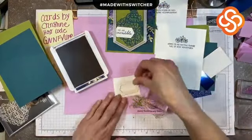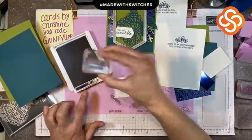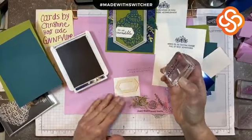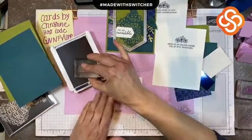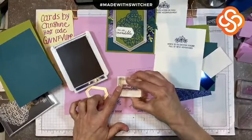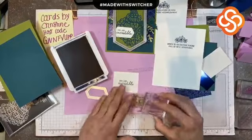So basically what I'm going to be doing is I like to do my stamping before I do my die cutting. Some people would take this and potentially die cut this and then stamp it, but I like to stamp it kind of near the center. And when I stamp, you want to just go straight down and back up.